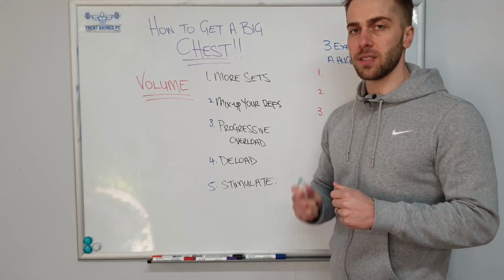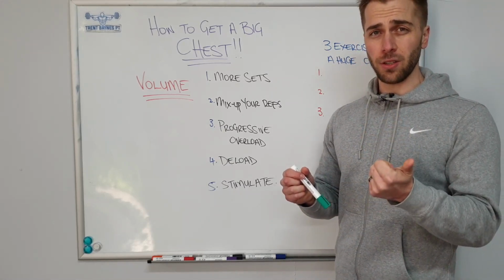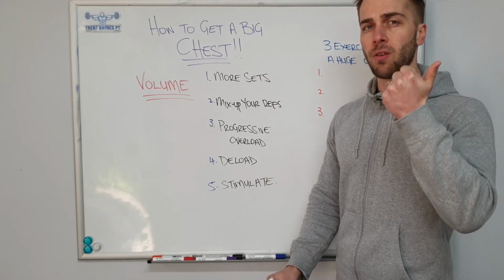Also, you want to try and stimulate your chest as much as possible. So what that means is squeezing your chest for starters and making sure that you get a really big stretch in that chest too.